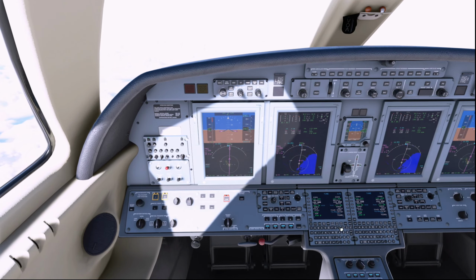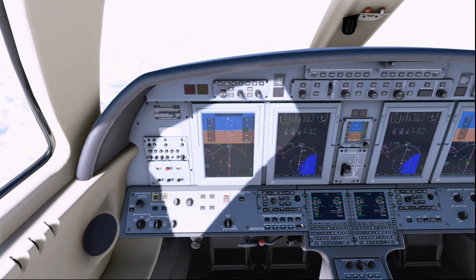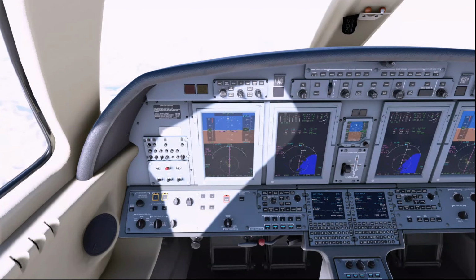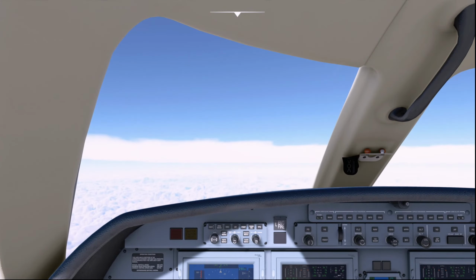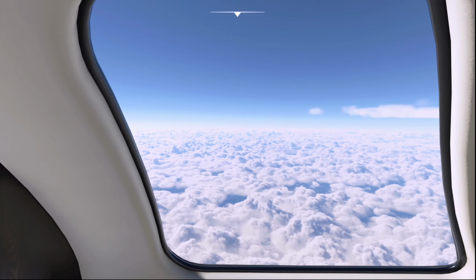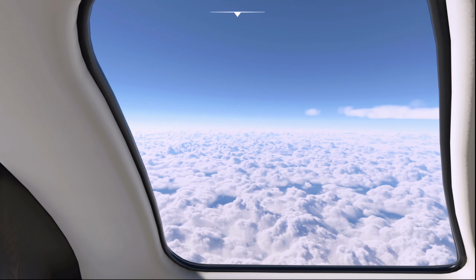Cleared into Bravo, VFR at or above 5,500, squawk 7334, 912 Alpha Golf. And 912 Alpha Golf, that squawk is to be changed. Sorry, there's a duplicate squawk. Squawk 7421. 7421, 2 Alpha Golf. Alright, 912 Alpha Golf, readback is correct. Push start at your discretion.